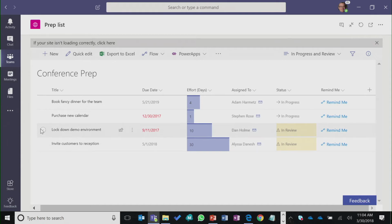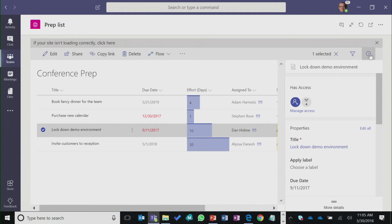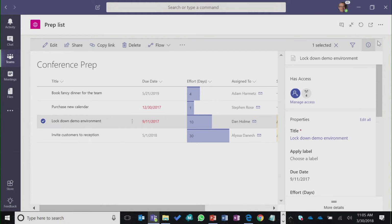And all the while, I can, of course, go into an individual item and see all the properties that need to be either adjusted or just referenced. But again, I'm looking at a SharePoint list fully plumbed into the Microsoft Teams as a tab, and there are a lot of things that I can do within the list.